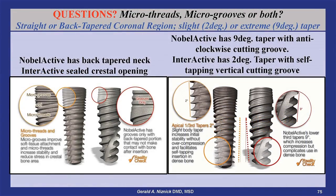The interactive implant was developed as a cost-effective alternative to the Nobel Active with many design improvements. For example, the Nobel Active has a back-tapered neck with micro grooves, while the interactive has a straight neck to seal the crest on insertion and adds micro threads for added stability. The Nobel Active is tapered 9 degrees with cutting grooves designed to function in counterclockwise rotation to assist unscrewing of the implant when its aggressive taper results in it being wedged into dense bone. The interactive has only a 2-degree taper, and its self-tapping grooves facilitate insertion in both dense and soft bone.